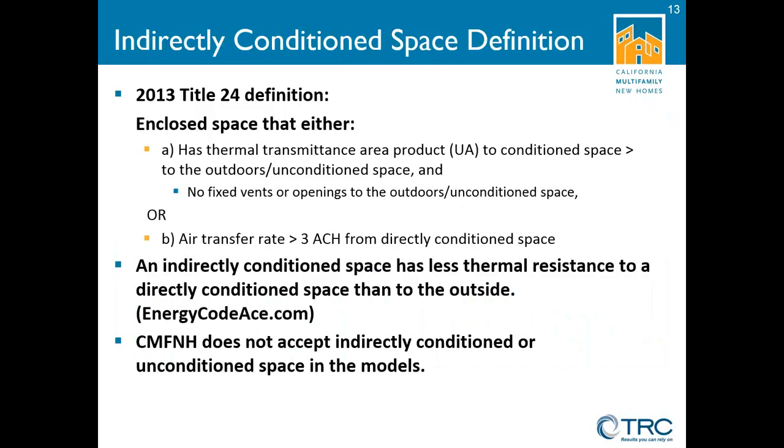Great, next slide. And to touch briefly on the indirectly conditioned space, there's a lot on this slide. I did include the exact definition of how 2013 Title 24 defines indirectly conditioned space. And kind of overall, the summary is that an indirectly conditioned space has more heat transfer between the indirectly conditioned space and conditioned space than it does with unconditioned or outside space.